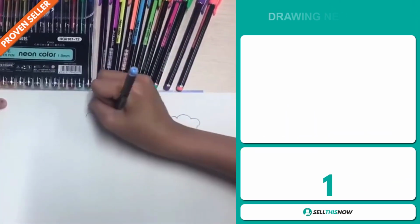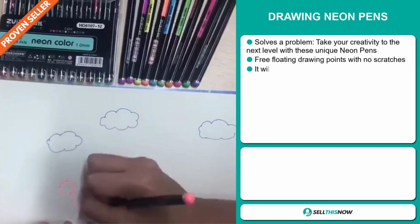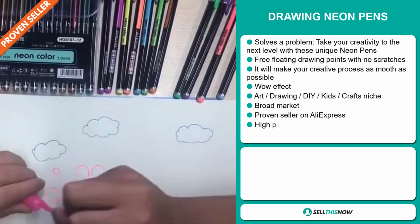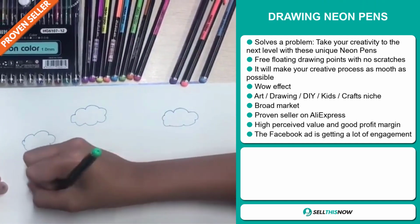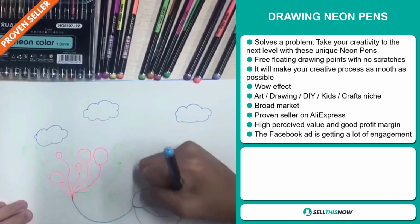Our next product is the Drawing Neon Pens. Now this is a problem solver. It takes your creativity to the next level with these unique neon pens. They have free floating drawing points with no scratches, and it will make your creative process as smooth as possible. It definitely has that wow effect, and it falls under the art, drawing, DIY kids, crafts niche market.